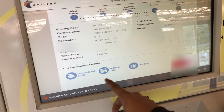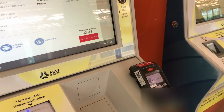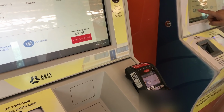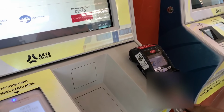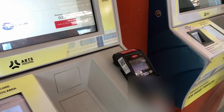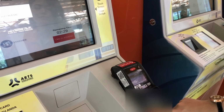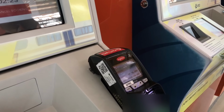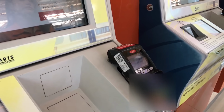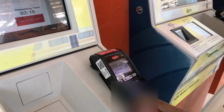You can pay with a debit card, credit card, prepaid card, or voucher. Now we need to insert the card here. This is the machine, you can see here. I'm inserting my card. You need to select the card here. Once you select it, it will show you the amount and then you should insert the card. It's processing and you need to enter your PIN.